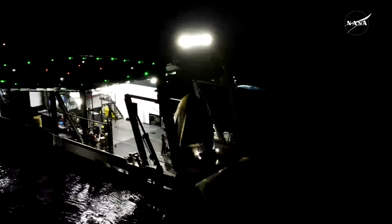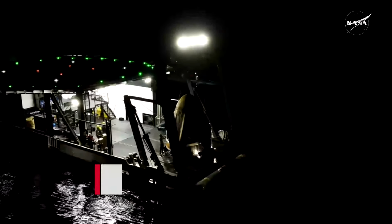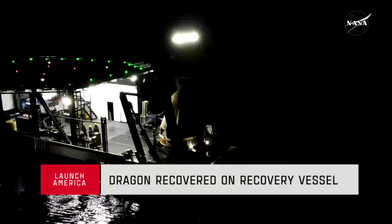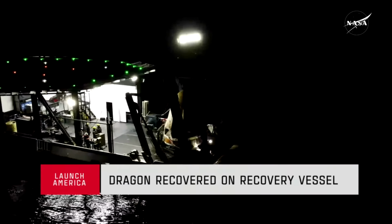Dragon, welcome aboard the recovery vessel Megan. Recovery personnel are completing their final checks. Stand by for translation to the egress platform. Dragon copies.